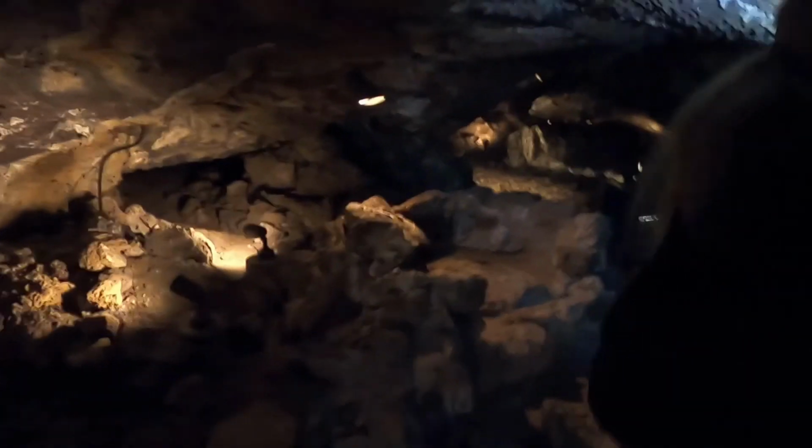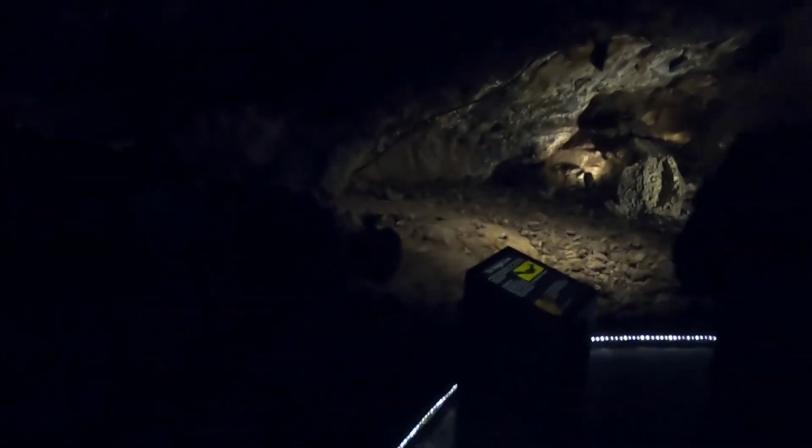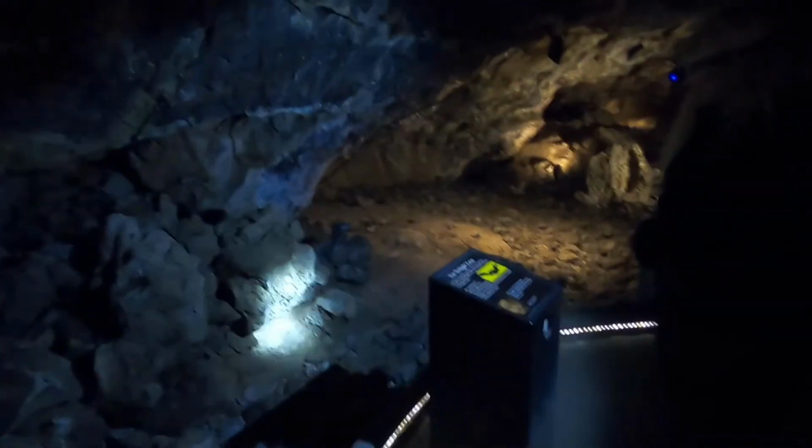Lava tubes. Yeah, this one is nice. It's lit up. There's a pathway. And watch out here. I have my helmet. They look like bats, don't they? The Twilight Zone.